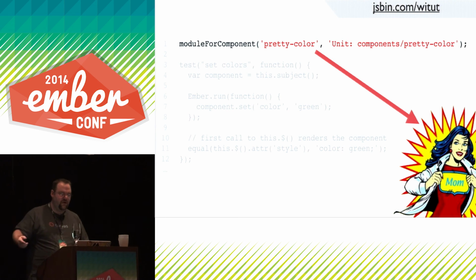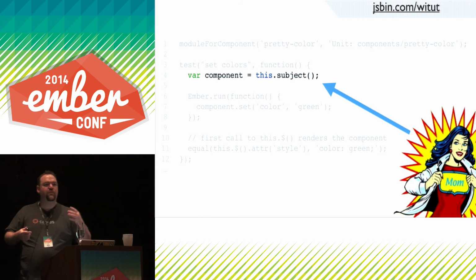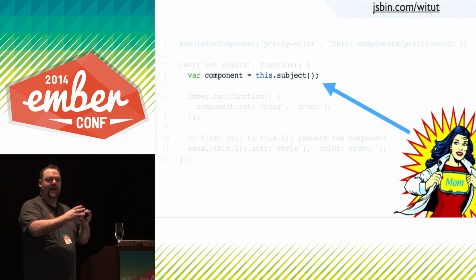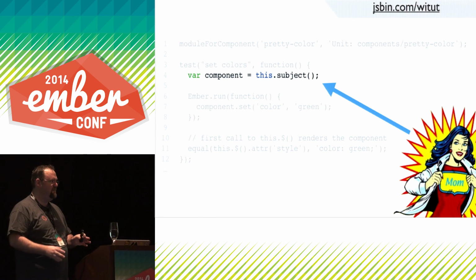Goes to the resolver and comes back and says, okay, now you have this available, and when you call this.subject, it will create an instance of that component. But what also happens is the resolver will go out and see, is there also a handlebars template with the same name? So it'll load it for you. So you don't need to do any of that stuff.